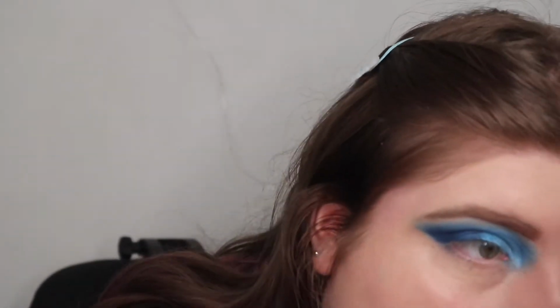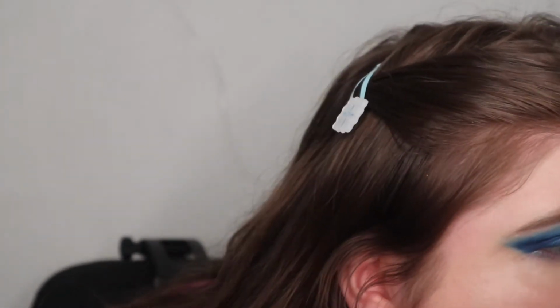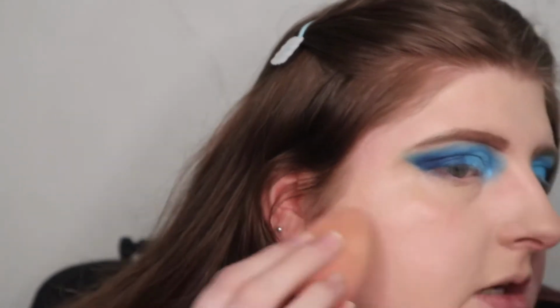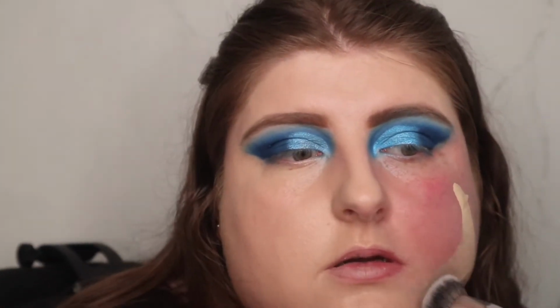So far, I mean, it's not clung to specific dry patches. It looks like it's on top of my skin rather than sunk into my skin. This is the Peaches and Cream PC02. I've not used this brush yet, so I don't know what it's like. Just looks like a big flat round brush. I'm just gonna dab it.